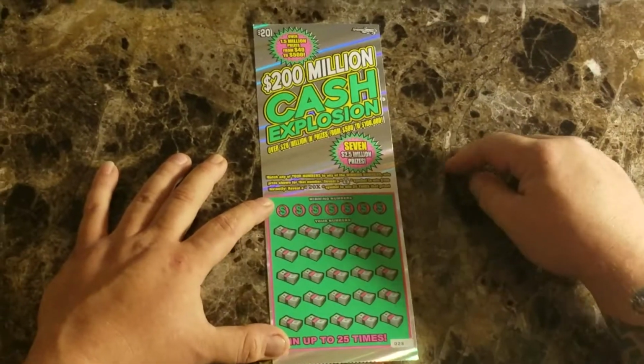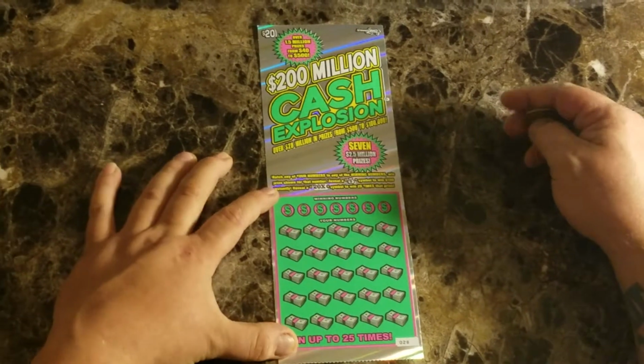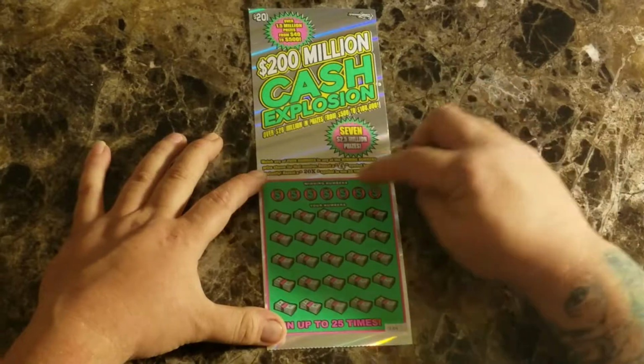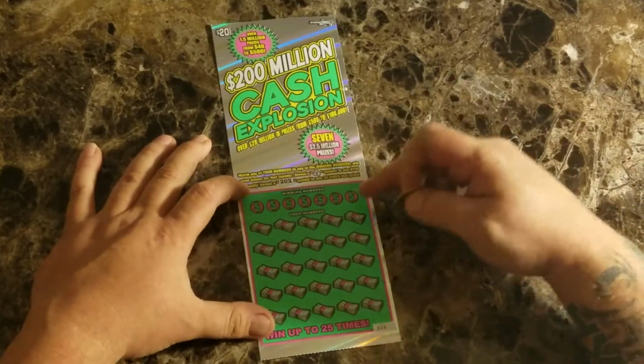So basically you're just matching any of your numbers to the winning numbers, and win the prize shown for that number. Reveal a money bag symbol and win $100 instantly. Reveal a 20x symbol and win 20 times that prize. So let's get started. Here are your winning numbers.